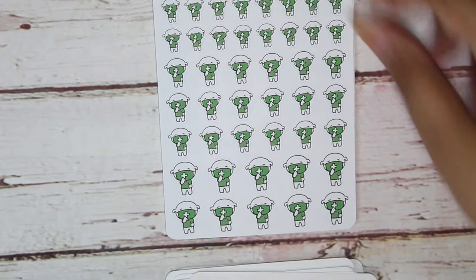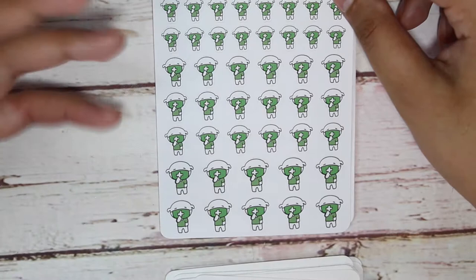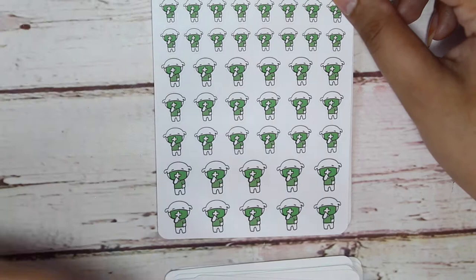And then this one's just sick with its little mask. I do wish that this one was more in a variety of different colors, but I've now learned that that takes forever to do, so it's not super feasible. But again, this one just has mask, coughing, all that fun stuff.